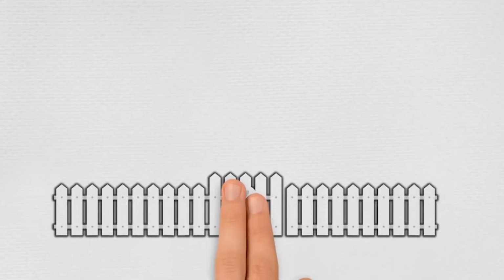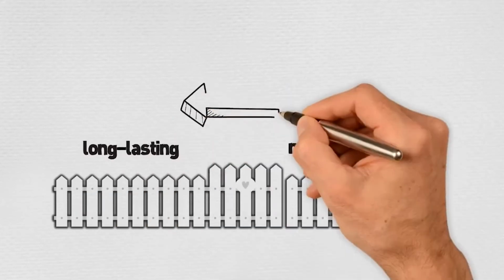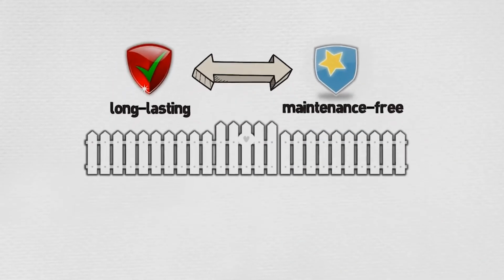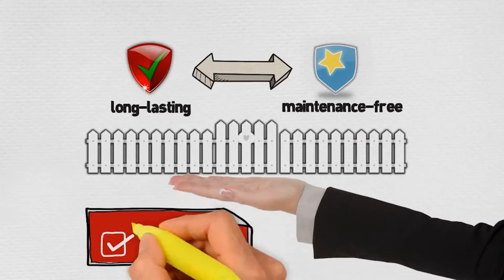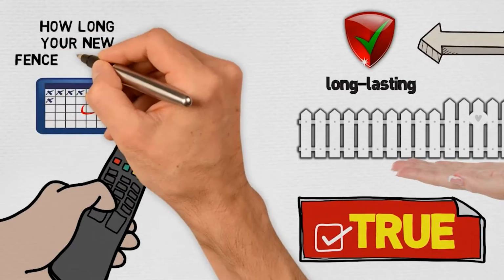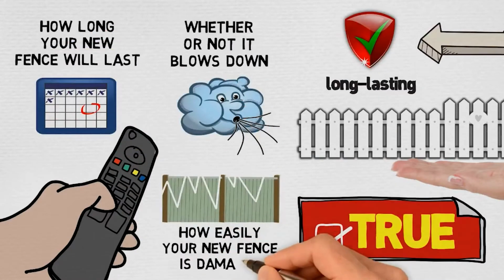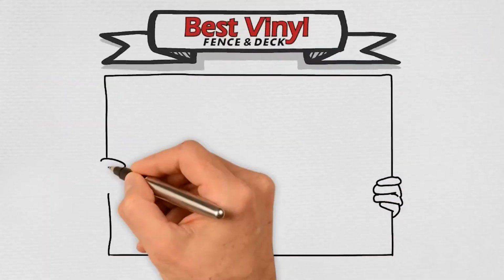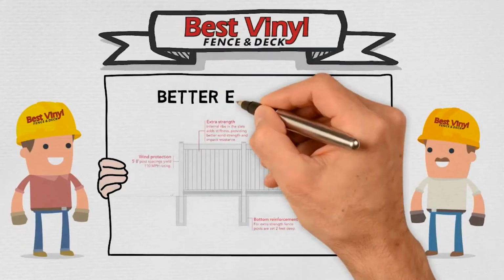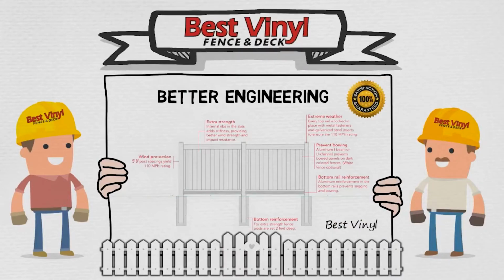Now, you probably know that vinyl fences are inherently long-lasting and maintenance-free. But did you know that when it comes to overall strength and trouble-free service, your fence company is in complete control? It's true. Your fence company controls how long your new fence will last, whether or not it blows down, and how easily your new fence is damaged. At Best Vinyl, we take that responsibility seriously, and we address these concerns with better engineering and written warranties.